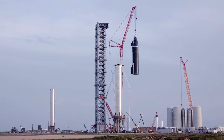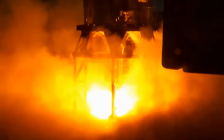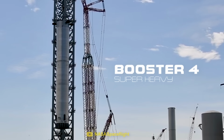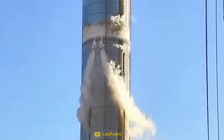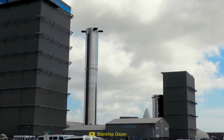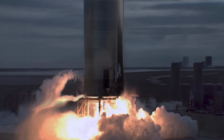But in order for this first test flight to be a success, SpaceX has to be sure that the 29 Raptor engines on the bottom of Super Heavy will fire off without any significant problems. So far, SpaceX has only performed a few pressure tests on Booster 4, their most complete Super Heavy booster. These tests usually involve filling the booster's tanks with cryogenic liquid to simulate the temperatures and pressures it will experience during a flight. But the most realistic test that needs to be completed before Booster 4 ever lifts off will be a complete static fire using all 29 of its engines.